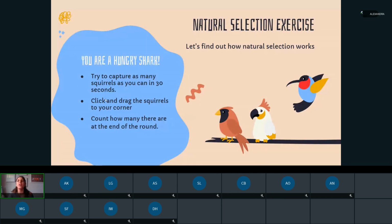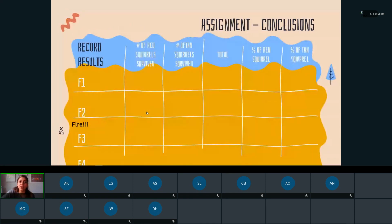You're going to just put them off the sides of the slide. I'm going to give you access to the slide in a second. But in 30 seconds, how many squirrels can you eat? You're going to click and drag the squirrels to your corner, and then you're going to count how many there are left over at the end of the round. So you're not counting how many you ate, you're going to be counting how many there are left.